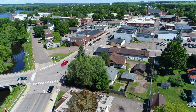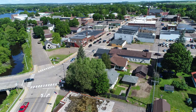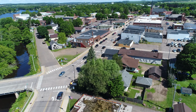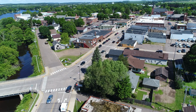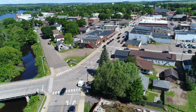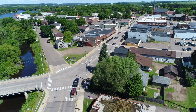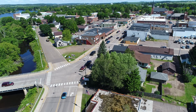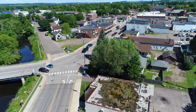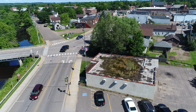I even had someone stop and talk to me for a little bit as I was flying. But it's time to get this thing aligned here. I got to land by some power lines, so I got to get it in position just right before I bring it down. And I think we're clear for a landing.